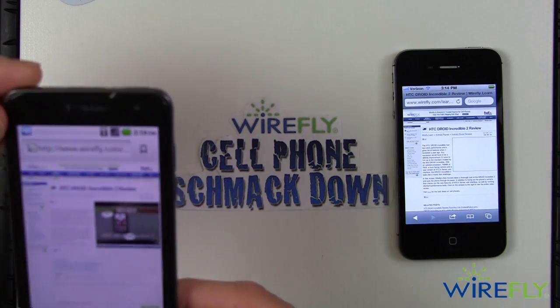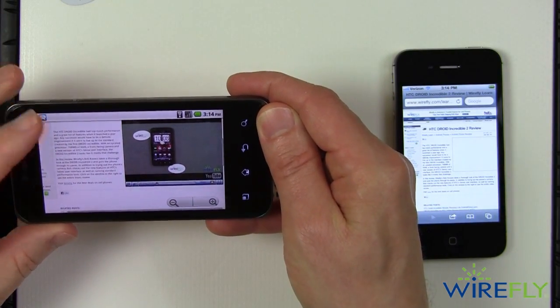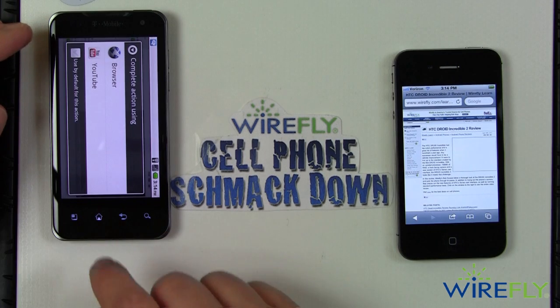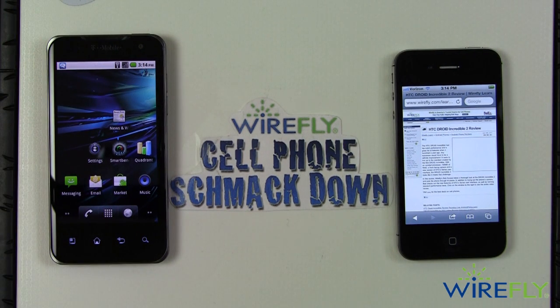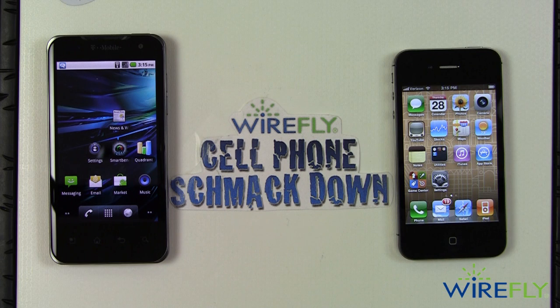And it's a little hard to hear, but it's playing. Of course, you can make it bigger, you can rotate it around. There you go. So, Adobe Flash is more than just advertising. It is actual video content that people embed onto their websites. And you can't get that content on the Apple iPhone. There's a lot of that content out there.